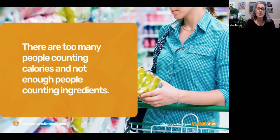So the first thing that we'll start with is that there are just too many people who are counting calories. Not enough people are actually counting ingredients. The more ingredients there are in something, the more highly processed it is. What we really want to do is stop paying attention to the calories as our primary source of label information and look at what's really in what we're eating.